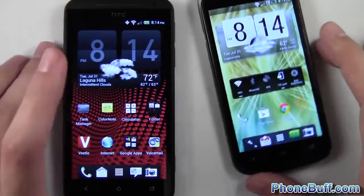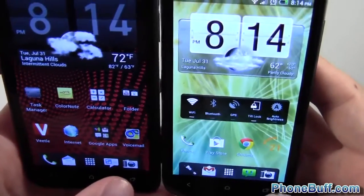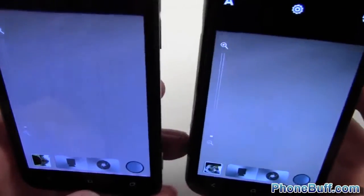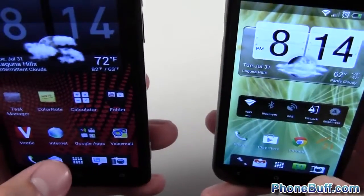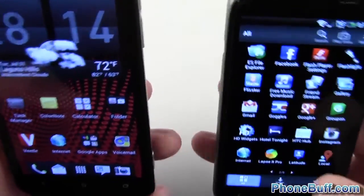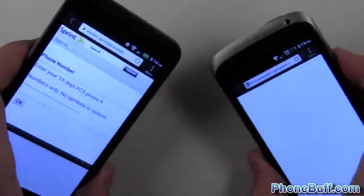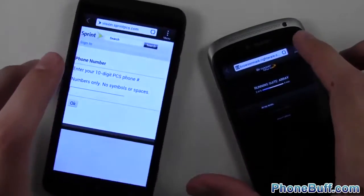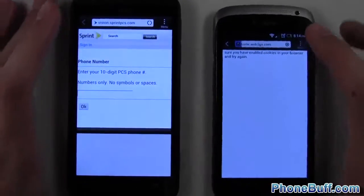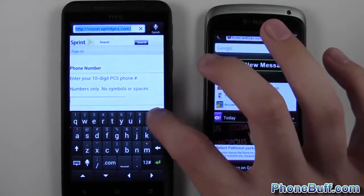But let's go ahead and launch the cameras on both phones to see if we can get any kind of separation here. So 1, 2, 3. And again, pretty much loaded at the same time. Hopefully the browser test will give us a better indicator as far as one being faster than the other. I'll go ahead and load up the internet on both devices. I did clear out the history on both phones, so we'll do our first test, and of course that's PhoneBuff.com. So let's type it in here.